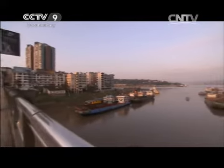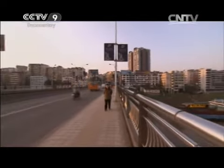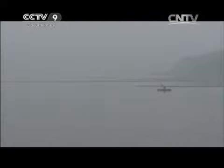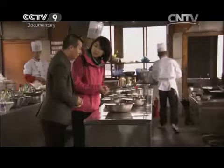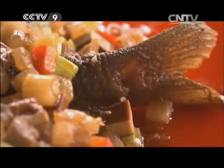Luzhou's custom of drinking at breakfast apparently serves as a reminder of its history in the bustling salt transportation business. Before cooking a fish, the scales are usually removed. But Luzhou features a special fish with delicious edible scales. This is Luzhou's taste of intoxication.